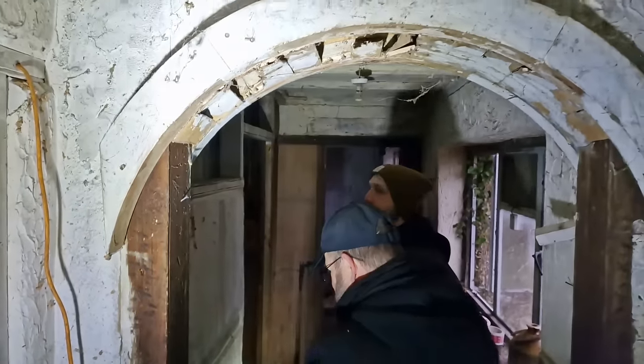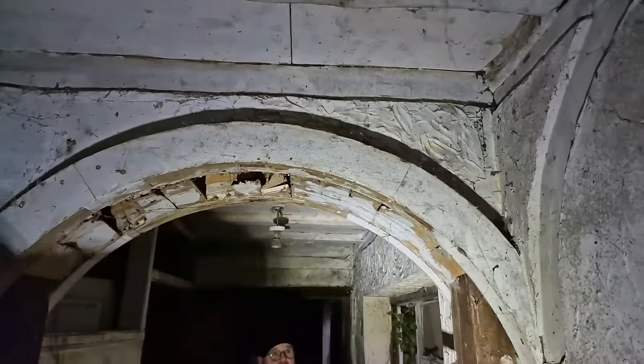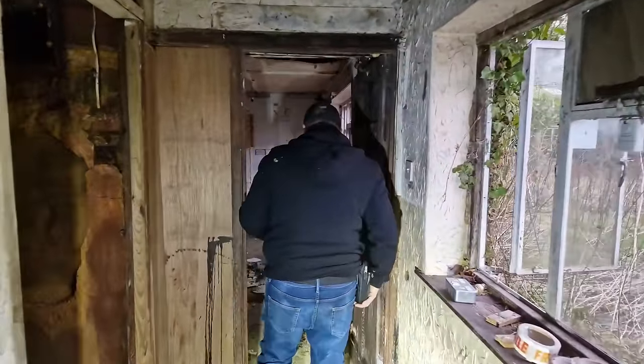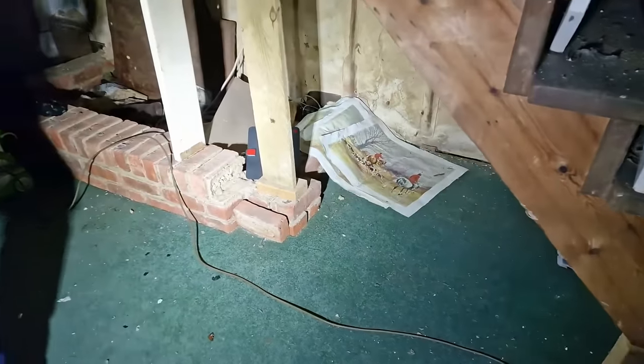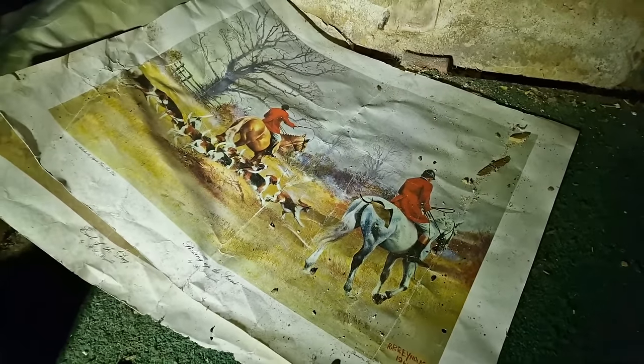This is proper old, though. I mean, look at all the woodwork in here. This hasn't been used for about 10 years, I reckon. It's been empty for a while, hasn't it? Yeah. Should we do that bit or go that bit? I didn't see the paintings. Pictures. Oh, fox cubs. Oh, yeah. Look at them there with their jodhpurs.